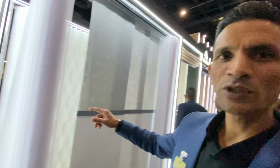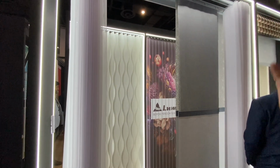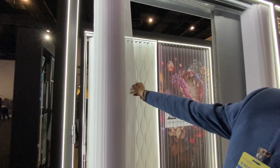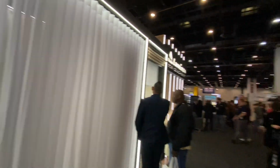This product, which is called a Vertivoil, it's a blind, but it actually looks like a curtain, and it can be motorized and worked off an app on your phone. But it's also touch activated. So you obviously need electricity for this. And I ask because we're in South Africa here. Absolutely. In South Africa, we're looking for everything that doesn't work with electricity again.